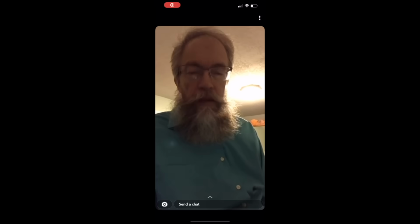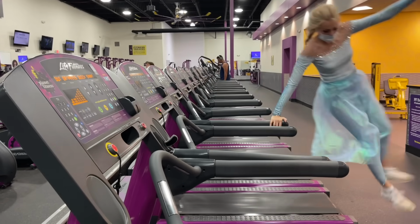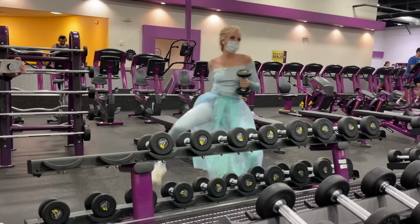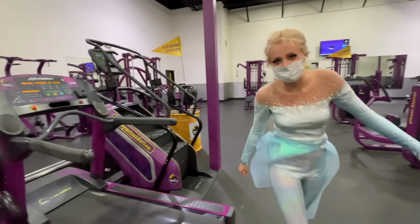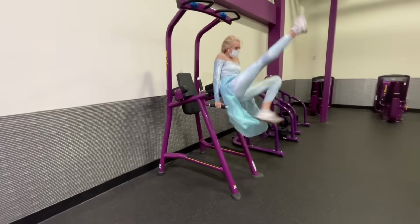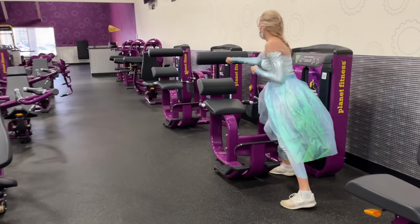Then I forgot to press stop on the screen recording and started checking my Snapchats, and this is some of the stuff my dad sends me. Now, no matter what costume you want to wear out in public, I recommend starting at Planet Fitness because it is a judgment-free zone. People are literally legally not allowed to judge me here. That was easy. I need taller stairs.